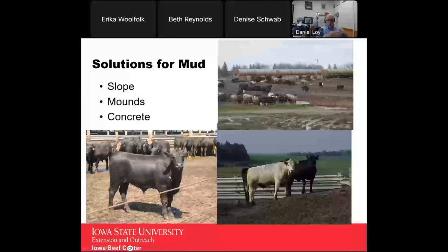Mud can reduce the insulation value of their hair coat. It costs energy just to move around in the mud. And we've seen significant reductions in feed intake and reductions in performance of cattle based on issues related to mud.